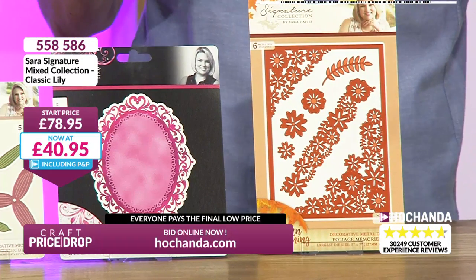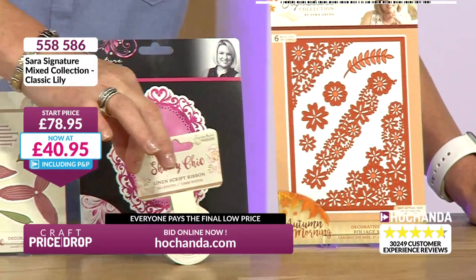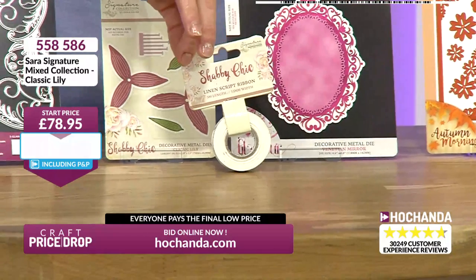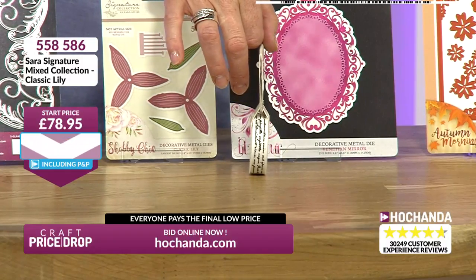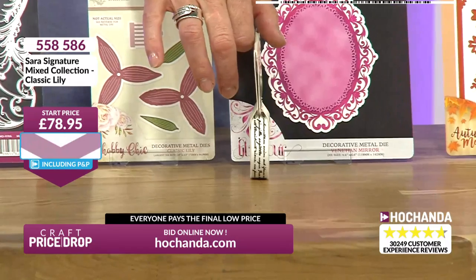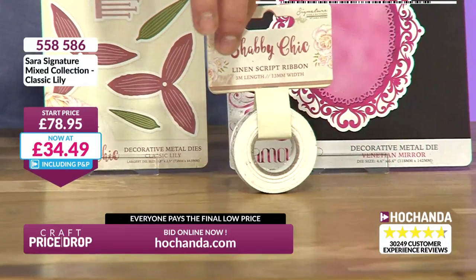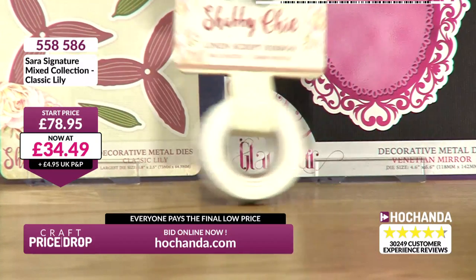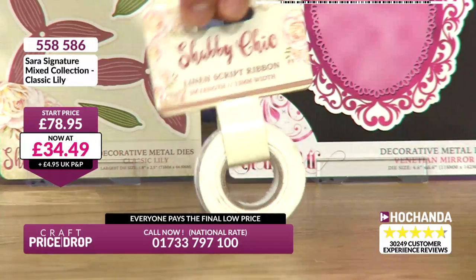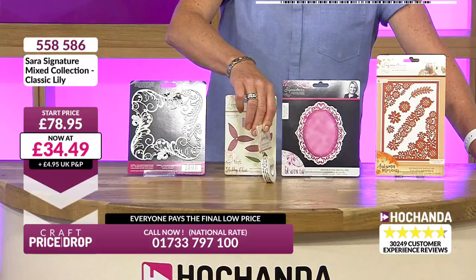And we also have, and everyone's going to get this, even if you've checked out your baskets, this shabby chic linen script ribbon. Oh my goodness. Now they are flying out the door. You see, we like to leave the best till last. Everyone that's checked out the basket so far is also going to get this shabby chic script ribbon. $34.49. Let's see how many we've got of these left.